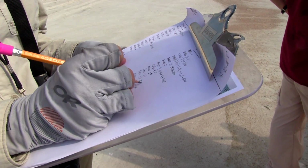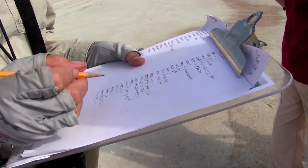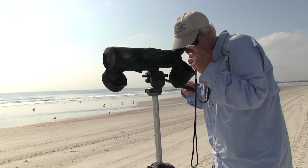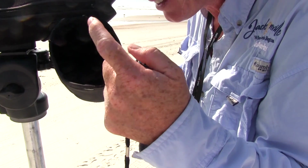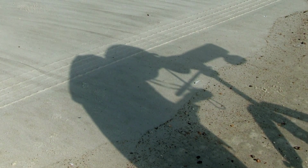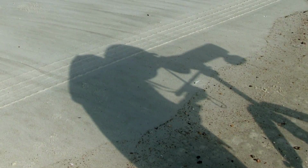75. They say 75. And another common tern. Having the birds at Huguenot is quite a treat each year, but it is also a lot of work. We do a weekly survey where we count all of the birds in the park. We have between 27 and 55 different species in the park per survey.